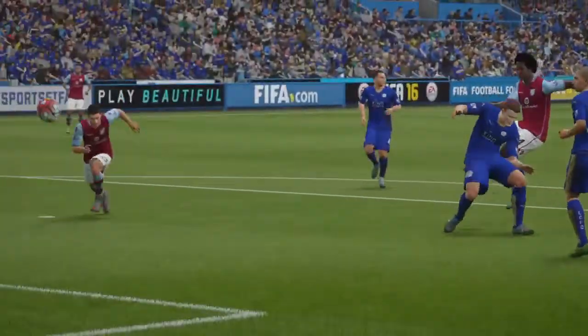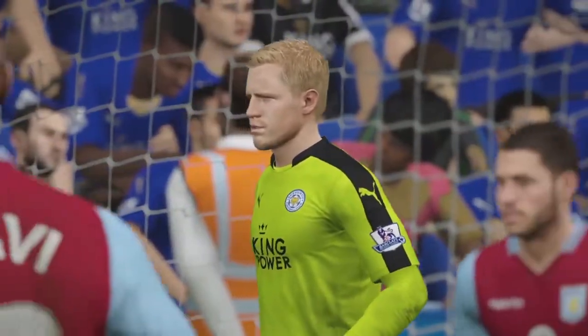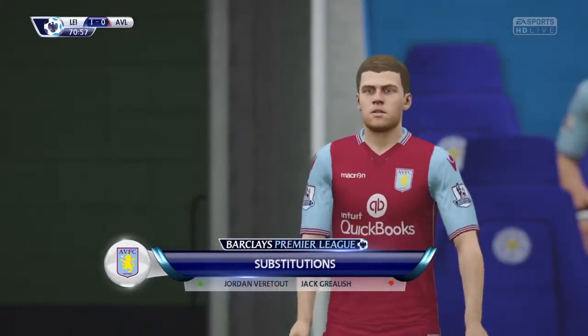You look at the opposition and almost the belief is flowing out of them. They don't think they can beat this keeper between the sticks. Well, there's still time to hit back in this game, and they're going to try and do it with a substitute.